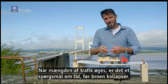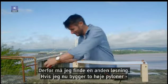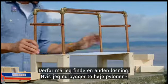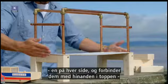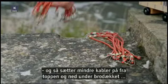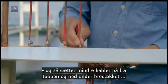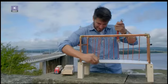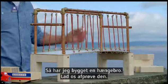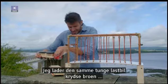So let's look at another solution. Now, if I were to build 2 tall, strong towers on my remaining piers on each side, and then connect those at the top, and then all of these smaller cables from the top underneath the bridge deck below, what I've created is a suspension bridge. So let's test it out. Let's take our same heavily loaded truck and pass that across the bridge deck.